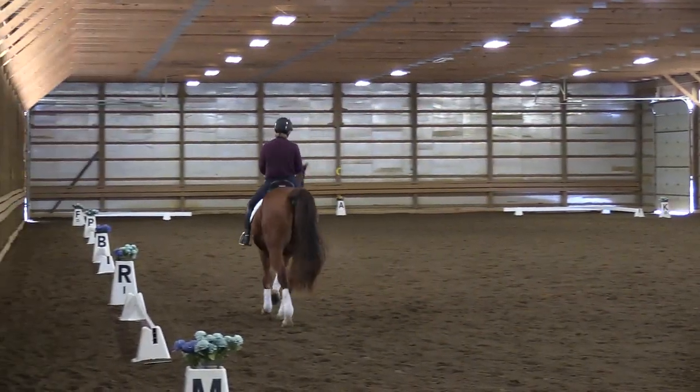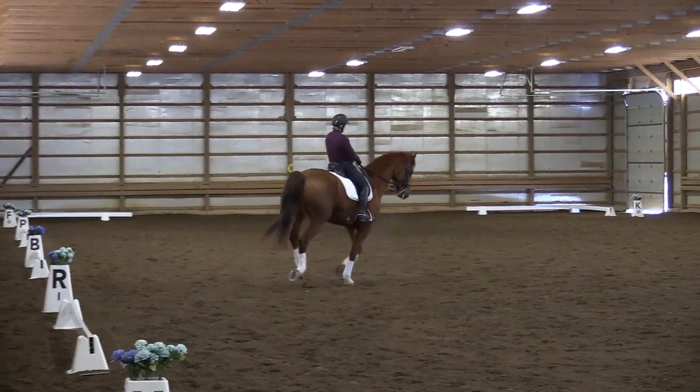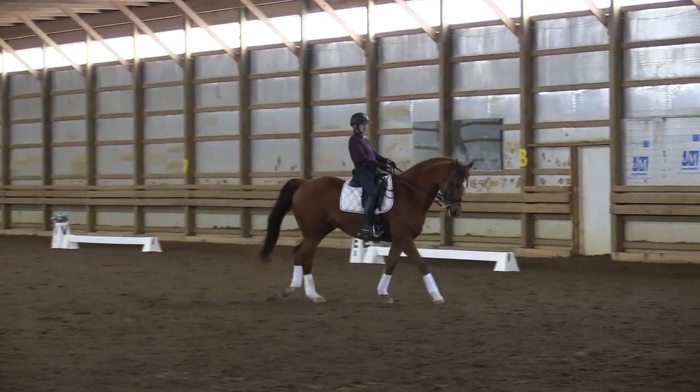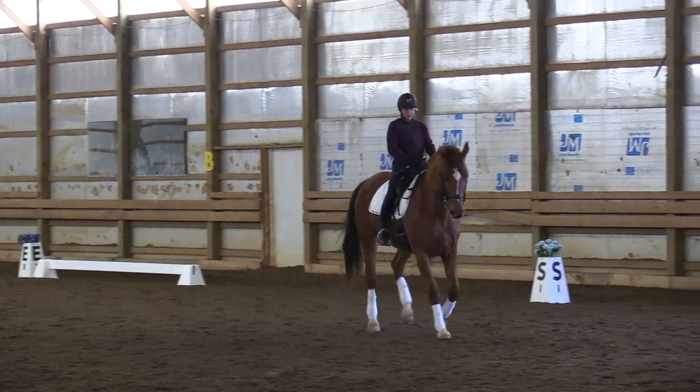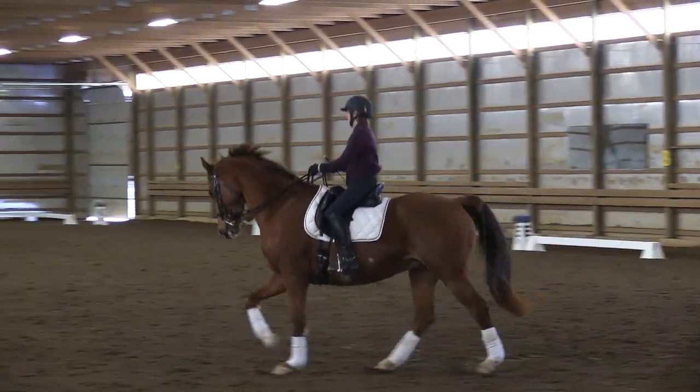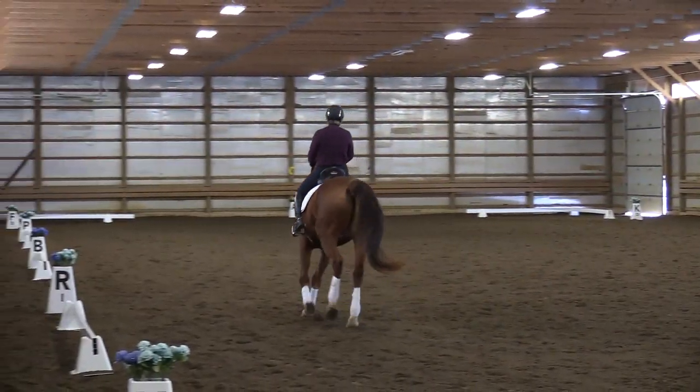Think of going between collected canter and super collected, and take 3 strides in, and then 3 strides of collection or super, and then 3 strides out to collected. That was more like 7 super collected strides. It's okay. That's better. Good.